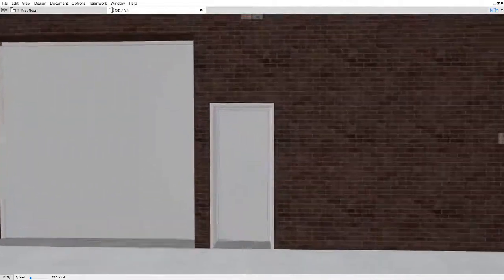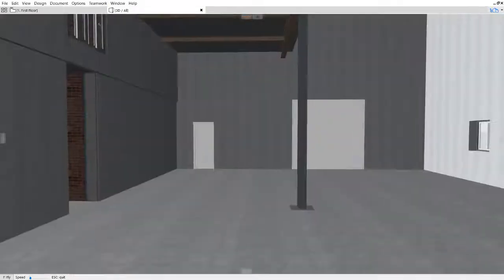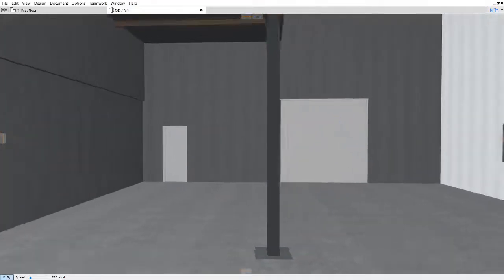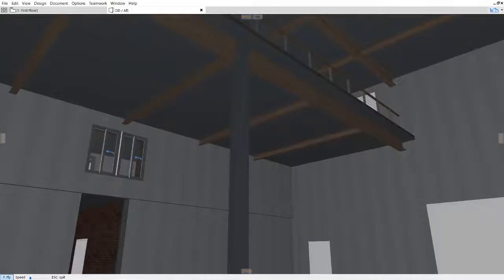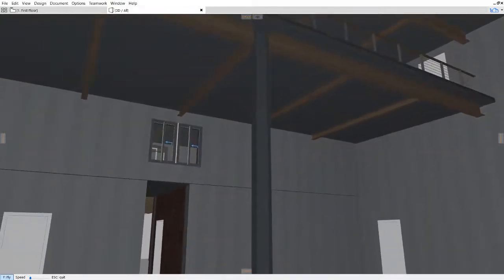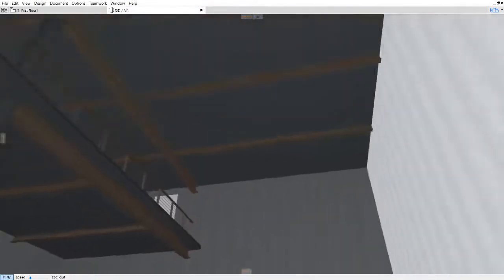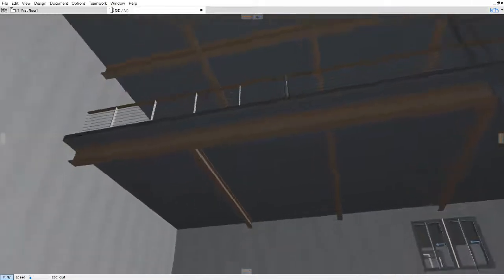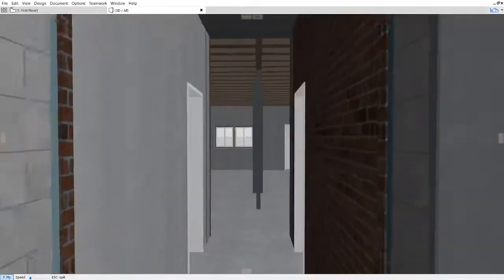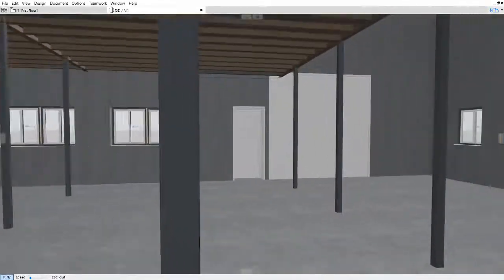Here we can take a look from the inside. We can also go to this front section to show off where the second story mezzanine is.